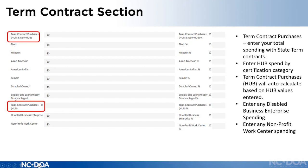You'll notice here we've got Black, Hispanic, Asian American, American Indian, female, disabled owned, and socially and economically disadvantaged as the categories. And then it adds up those as the hub values. And then disabled business enterprise and nonprofit work center are down below. So we still capture those dollars, and that's where they would go.